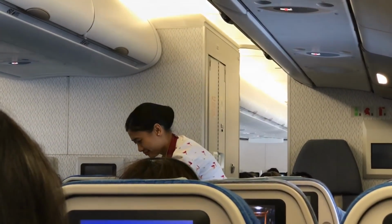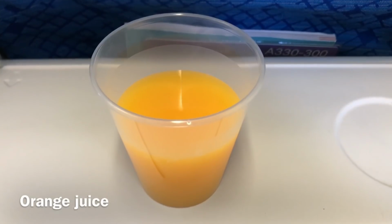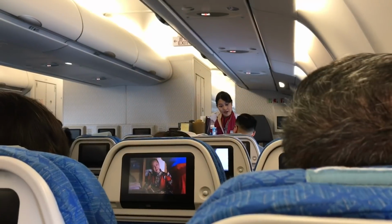Once the seatbelt sign is turned off, the crew begins serving drinks on a tray, followed by the hot meal service.